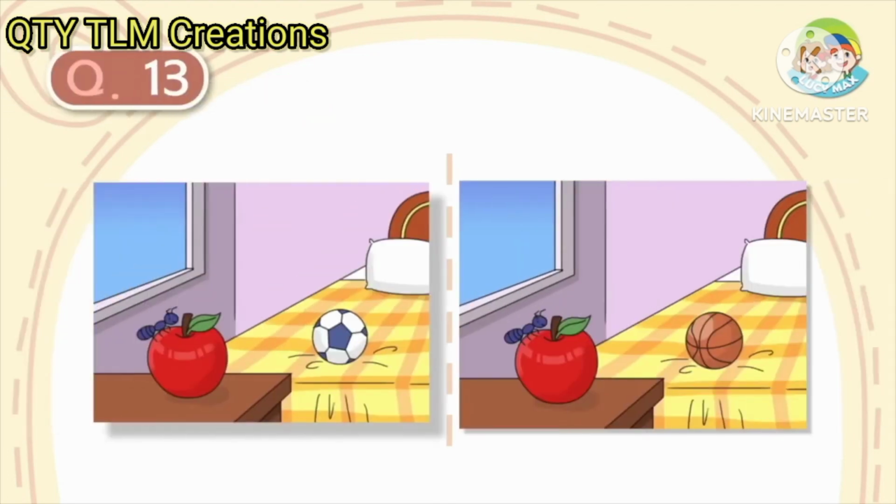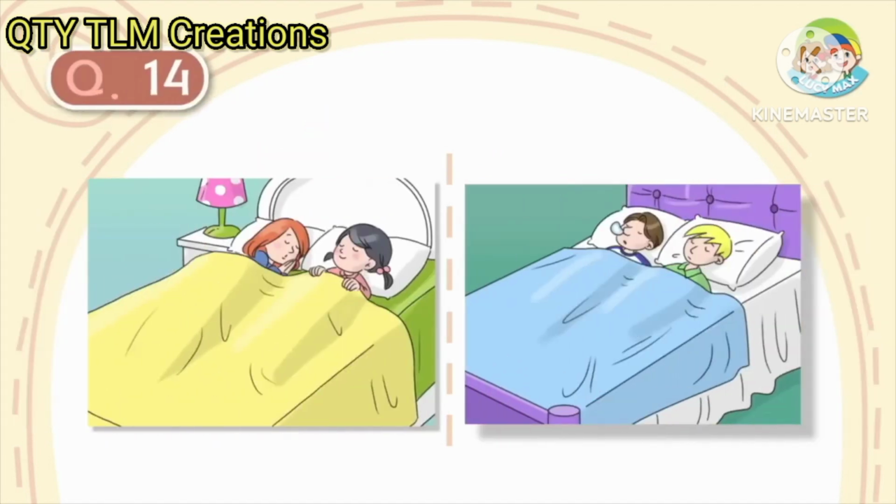Question number 13. This is a bedroom. A soccer ball is on the bed. Question number 14. This is a bedroom. Two boys are sleeping on the bed.